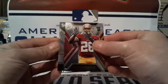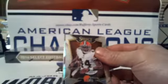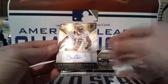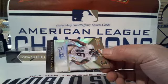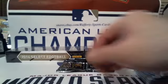Got an auto going to the Packers, Rajon Neal. Rajon Neal auto for the Packers. Number 113 of 149. Next hit, going to the Saints, Brandon Coleman. Second hit for the Saints, Brandon Coleman auto for the Saints. Number 68 of 99.